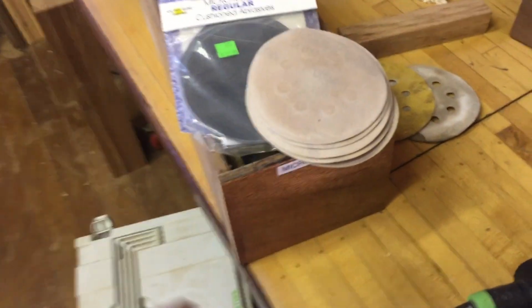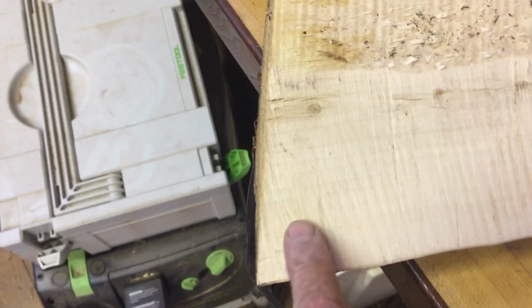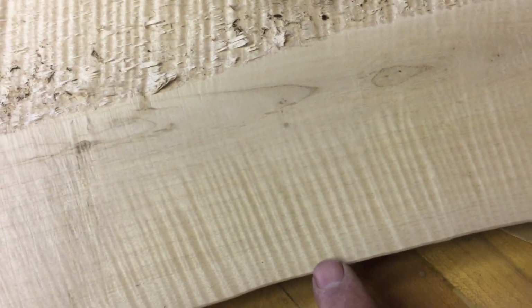Well, are you ready for the reveal? This is the edge. That's what told me that we've got some figure in there. So I cut it on the bandsaw, kind of lost it. And here is the finish. There's nothing on it. It's just sanded. I really need to turn the light on it so you can see the refractive quality on this, but this is going to be just extraordinary.